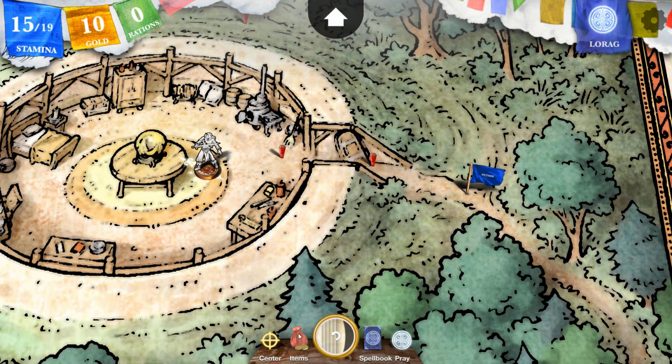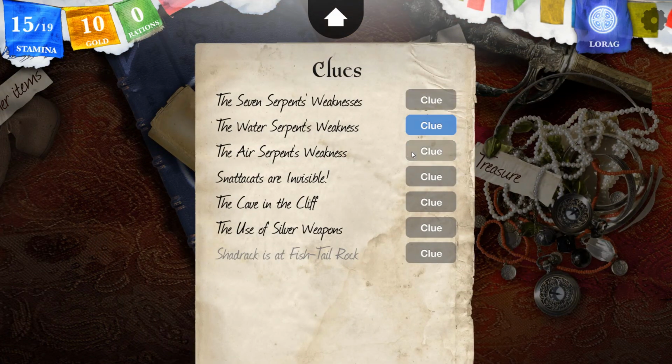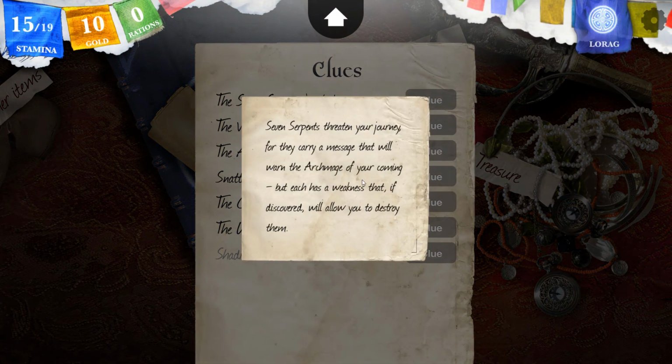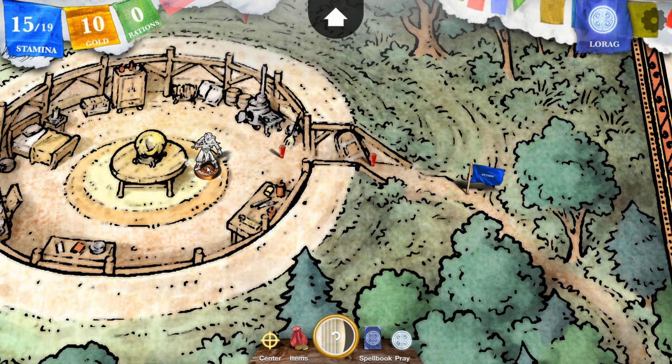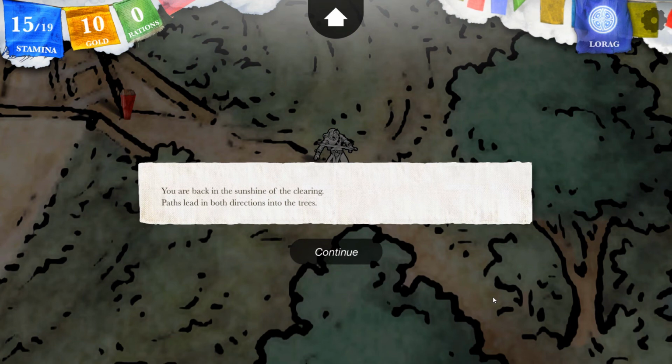So the water serpent is not good with oil. So the air serpent leaves its body as a gas, and its body is vulnerable. The water serpent is vulnerable to oil, and each serpent has a weakness. So we're 2 for 7 so far. Holy moly. I'm guessing if we don't know the weaknesses and we go up against them, we're probably going to have to guess. So water and oil, that makes sense. So hopefully we're given like a multiple choice with 4 options, and we can choose something and maybe figure it out.